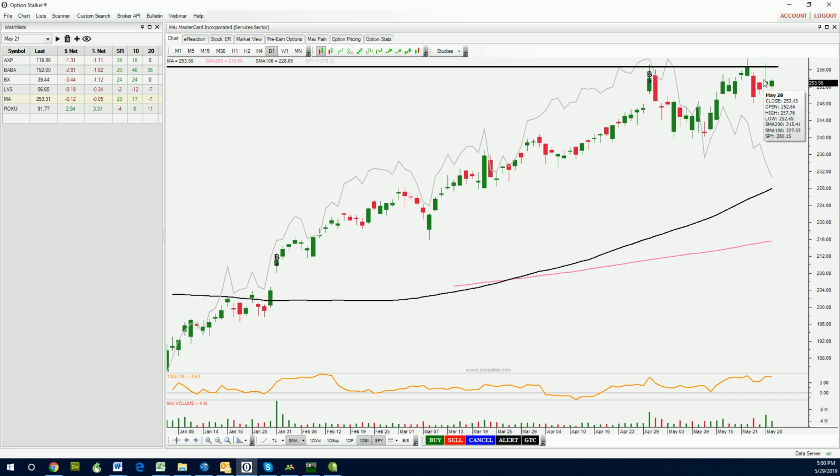I think a lot of novice traders lose sight of that fact, and they just get tunnel vision on a particular stock. So MasterCard, I like it. If the market happens to rebound, this is one that you'll want to take a position in.